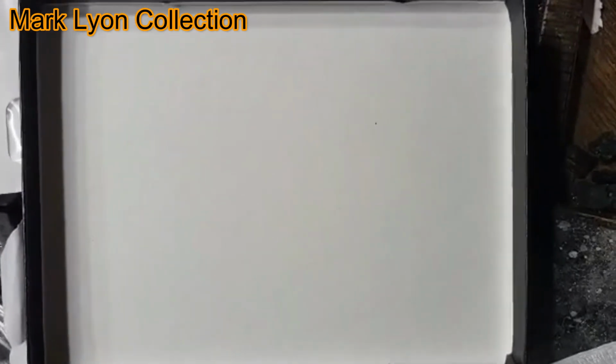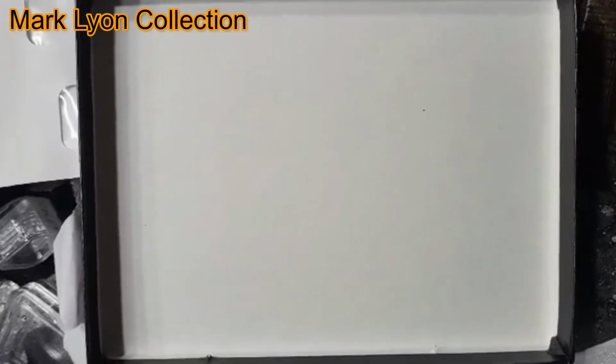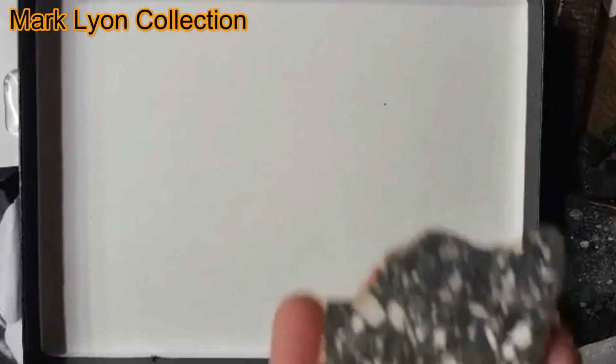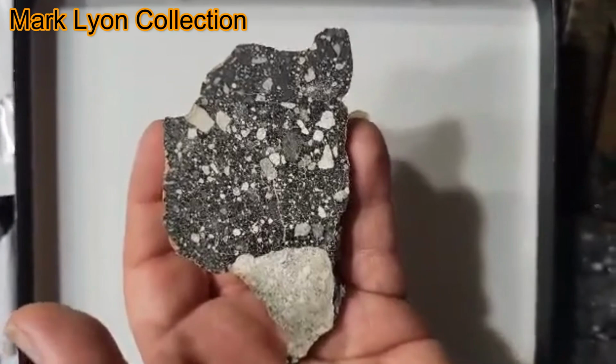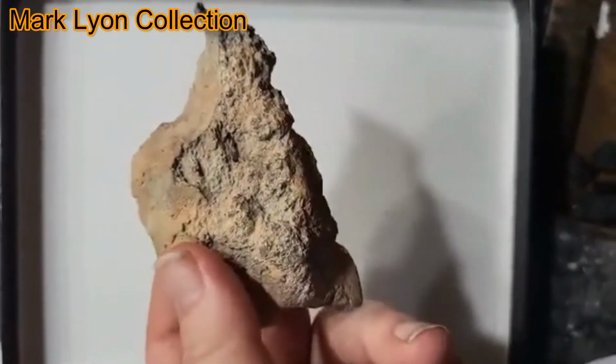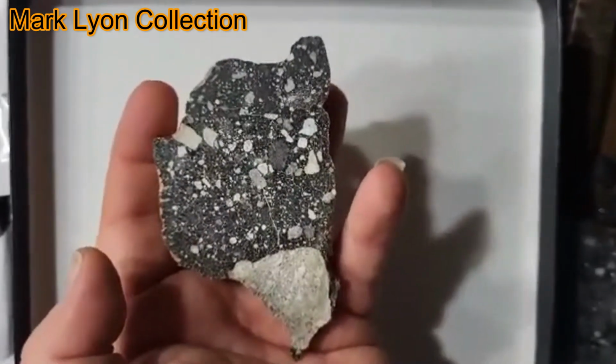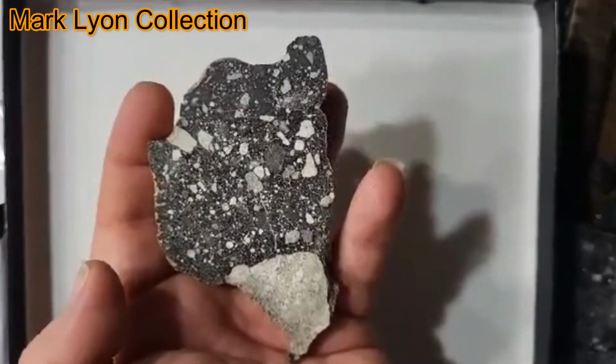Hello, this is Mark Lyon. I just wanted to show you a few of the lunars that I have. I'm really passionate about lunars because there are so many different varieties. Each lunar you get looks a little different. Starting here, this is the standard breccia that one would expect from a lunar. I really appreciate the ones with the really nice white clasts and the dark matrix. So these ones are pretty nice.